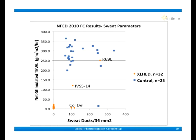And if you look at the 25 blue squares, these represent the controls. They all have plenty of sweat ducts, and all but one responded to this pilocarpine stimulation with release of sweat. Now, none of them had any sweat issues. The one who didn't respond, we don't really know why he didn't, but he's totally healthy.